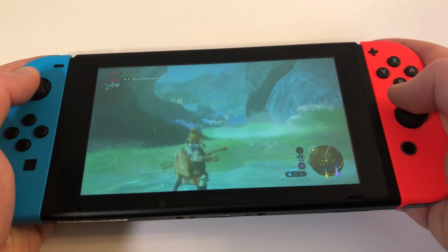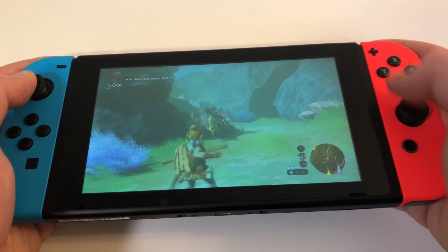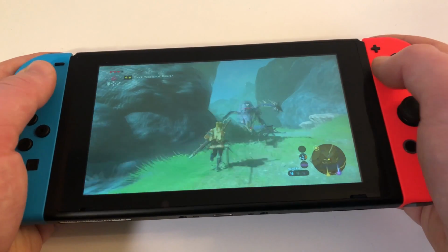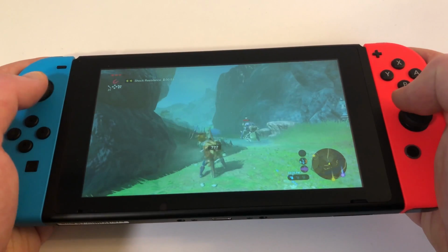But should you actually go out and buy it? Let's take a look at pricing. So on Amazon.com, you're looking at around $300 US, which is actually a really good deal. Considering what you get, I can't really not recommend it for $300.